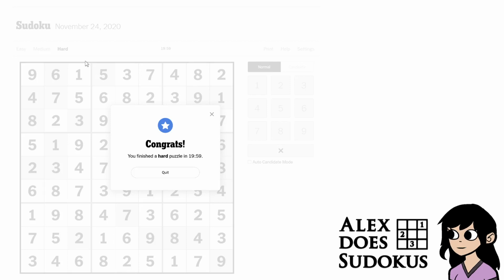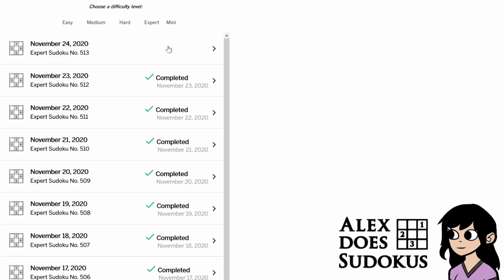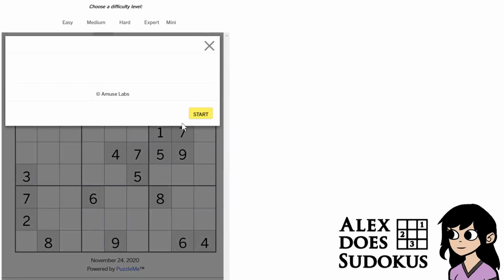So it took a bit more pencil markings to do, but it turns out to be a naked digit that led to a lot of pairs, matching pairs, and possibly triples that solved the puzzle. But it's a bit more challenging than yesterday, than a weekend, but I wouldn't say super hard. Now, let's go for LA Times Expert for November 24th.